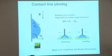It's not raining today, but last week when it was raining, you might have noticed water drops will stick to your windows. And from the theory I showed previously, that shouldn't be possible because the contact angle should be the same on the top and bottom of the drop. But because of hysteresis, there's a minimum angle and a maximum angle, theta receding and theta advancing.